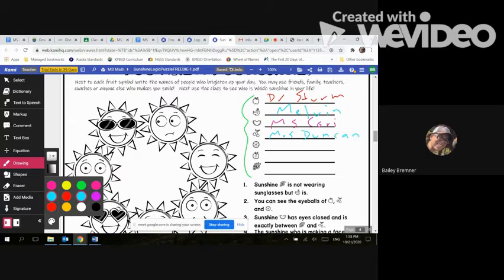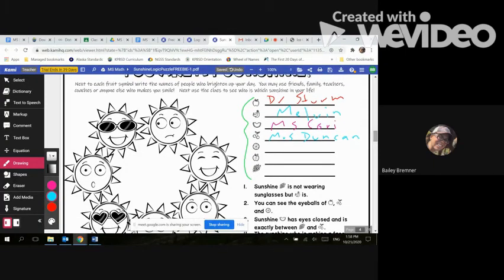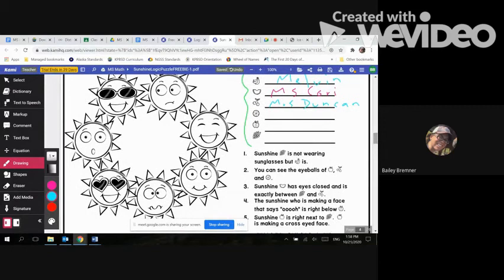You can do your friends. You can do maybe your family even. It's up to you on who you want to write in there. But then you're going to use the clues down here below to help you figure out which sun, so there's suns over here, are going to go with which person over here.